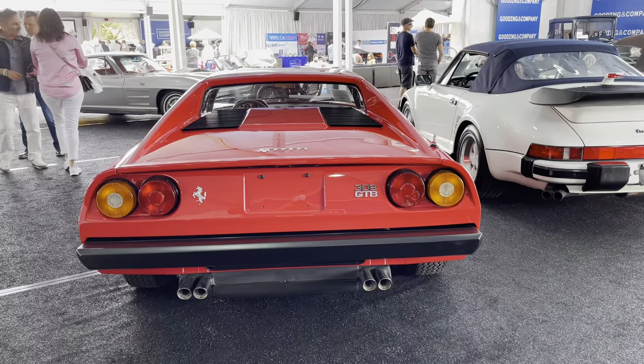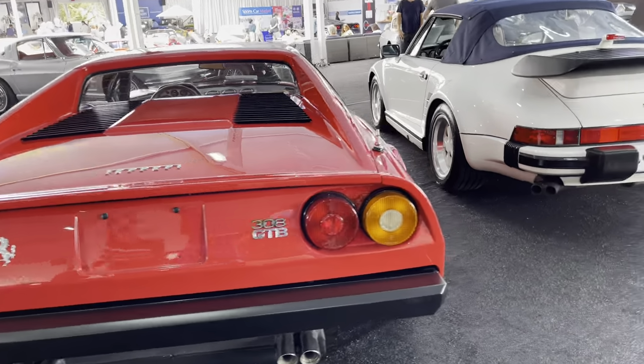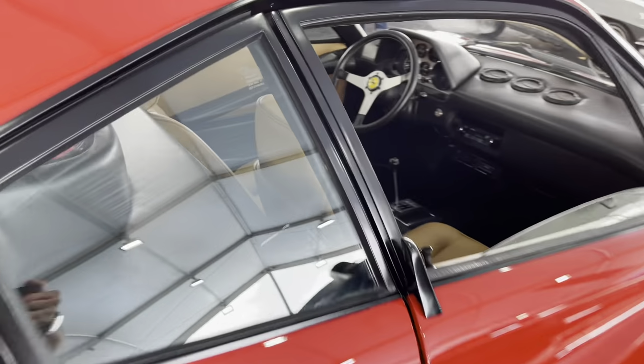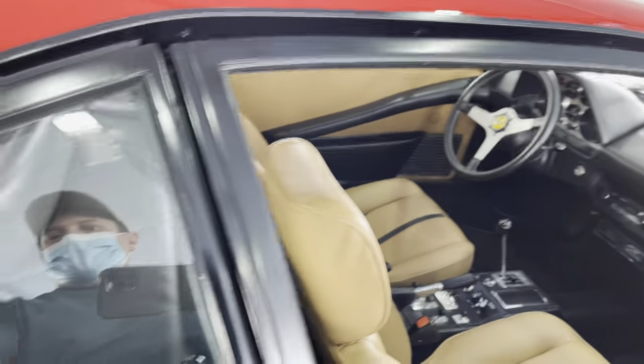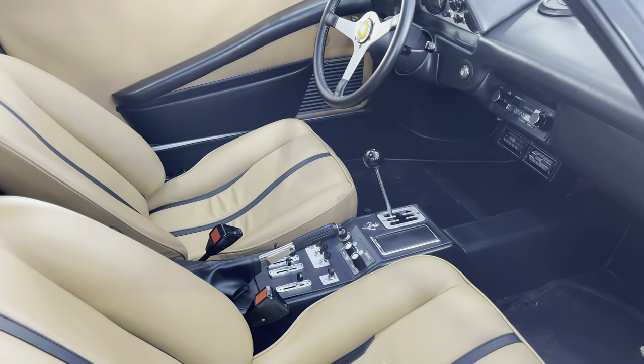So this is a 308 GTB, I think it's a '77. It has the hard top, which I actually don't like, because I like the strakes all the way through here, and it doesn't have that, but it's beautiful. I mean, this is a Pininfarina, which is amazing.